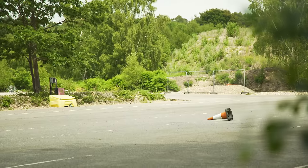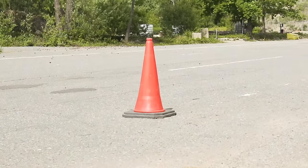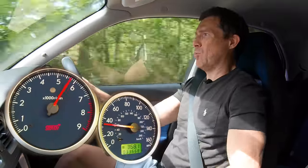I want to test the brakes for myself, so to do that I'm going to do a full emergency stop from 70 miles an hour, see how long it takes the car to stop. I've laid down a cone there, and I'm going to see if this car can brake before the end cone, which is actually 50 metres away. Let's see if it can brake from 70 miles an hour in under 50 metres, which it should be able to do, hopefully. We'll find out. Let's do it. Oh gosh.